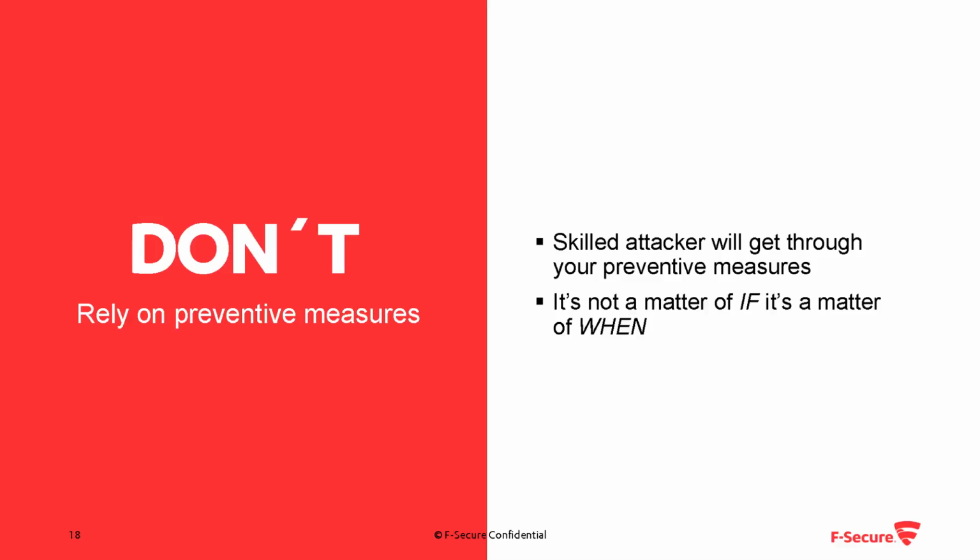Like I said, we actually do white hat hacking as well. So we do a lot of red teaming and penetration testing for our customers. And I have to say that it's surprisingly easy to breach the preventive measures. And on the other hand, we do quite a lot of real crime scene investigations. So we actually see this happening on a day-to-day basis. So it's not a matter of if, it's a matter of when. And it's not even that difficult, to be honest.